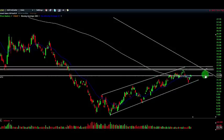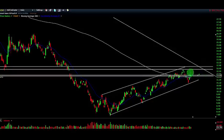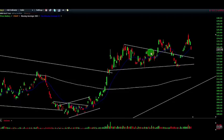It's probably just gonna chop around in this channel, and then we can see what happens. So if you're long this, I would stay long. If you're short this, I would not short it unless it breaks this trend line right there. Okay, so that's oil. Let's take a look at GLD.